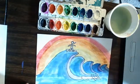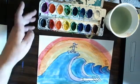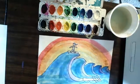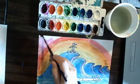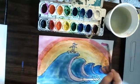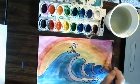Okay, and the last color we're going to use is called red violet. It's this pinky purple color. Okay, and it's going to go in the corners. And in your crayon box, it's going to be called red violet. Not purple violet, but red violet.